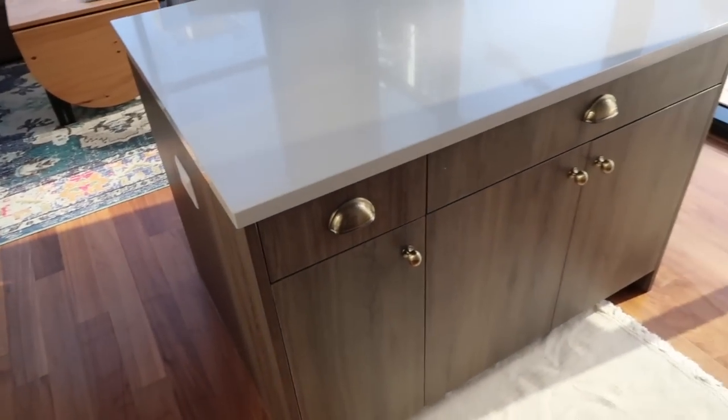And on the other side of it, there is a ton of storage. So it makes it just like this really big staple piece right in the middle of our living space area that I love, and it's so functional. If our kitchen didn't come with this giant island, we would have had to get one because we use it for everything.